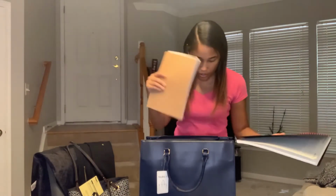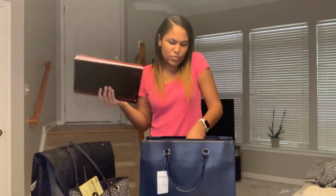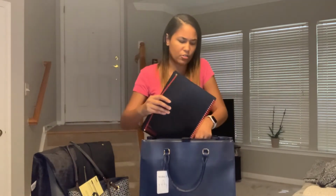I have a notebook for all of my work notes. And I have a workbook for all of my personal notes, when I'm doing research on my personal laptop, like vacations, I'll write them in here.